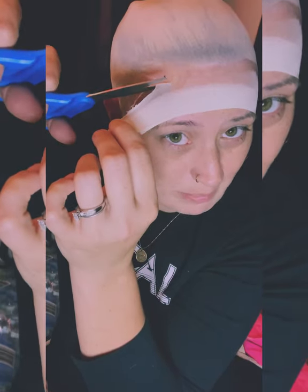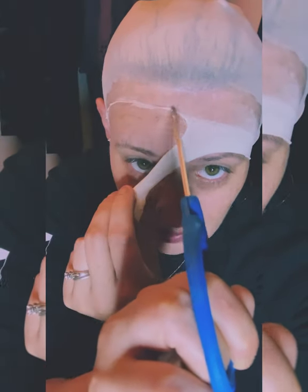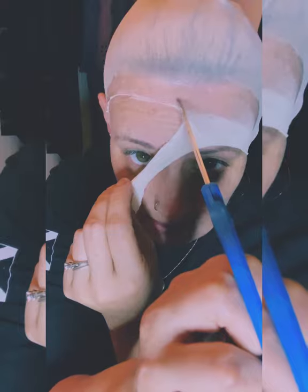So, as you see, I am cutting as close as I can to my hairline, but not right on top of it, because the part of the lace on the wig that I kept, that little tiny part, is gonna stop about right here once I glue. So I'm gonna cut a little bit more of this off, just a little bit, till it stops about right here is where I want it to stop. But it is really stuck on there.